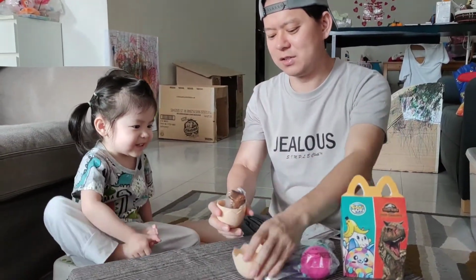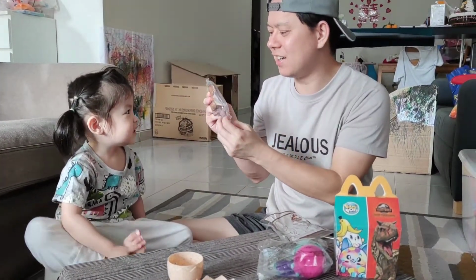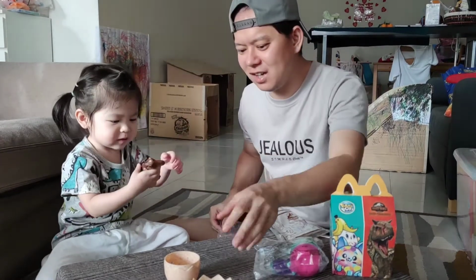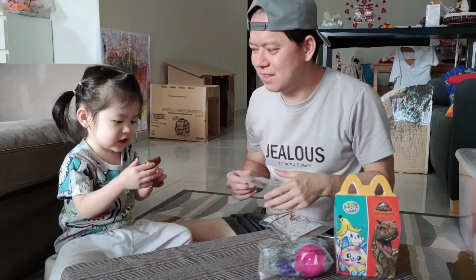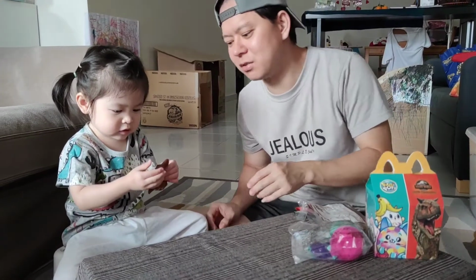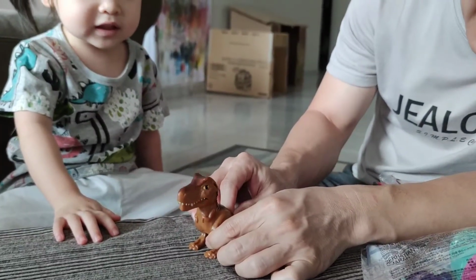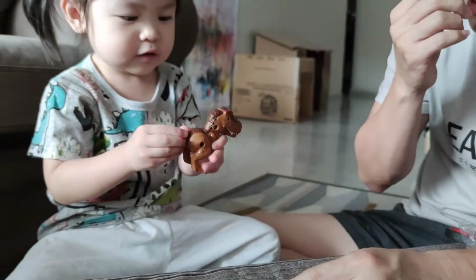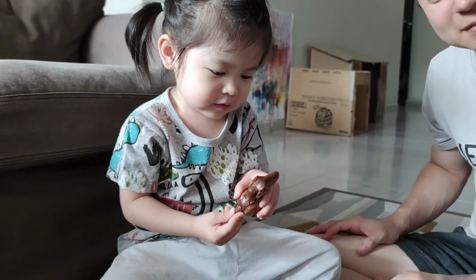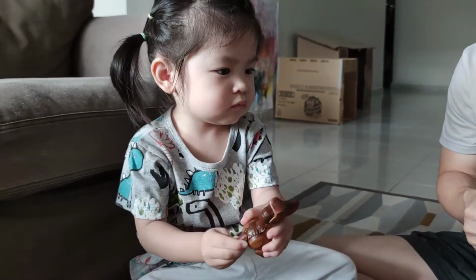Okay. Wow. What's this? What is it called? Yeah, what is the name of this dinosaur? You don't know? This is T-Rex, yes. Okay, baby, show you how to play. Yes, it's like this. Wow, yes. Show mommy your T-Rex, Gracelyn. Then let me see your T-Rex.